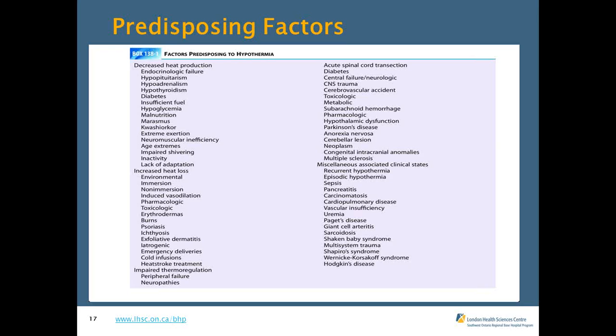production if you're hypothyroid, if you're diabetic, hypopituitary, like I mentioned earlier, age extremes, increased heat loss, pharmacologic problems, burns, cold infusions, heat stroke treatment, all these things, impaired thermoregulation. If you have a neuropathy, again, diabetes falls under that, any CNS trauma or a stroke. And miscellaneous, so if that's recurrent hypothermia, sepsis, you can be hypothermic with that, pancreatitis, etc. So I won't go into all of these, but just to let you know, there's a lot of factors.